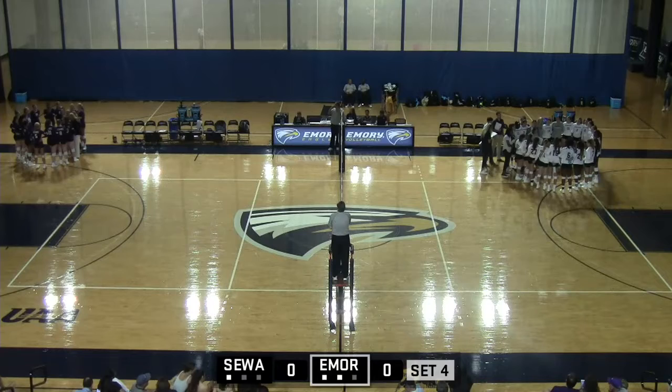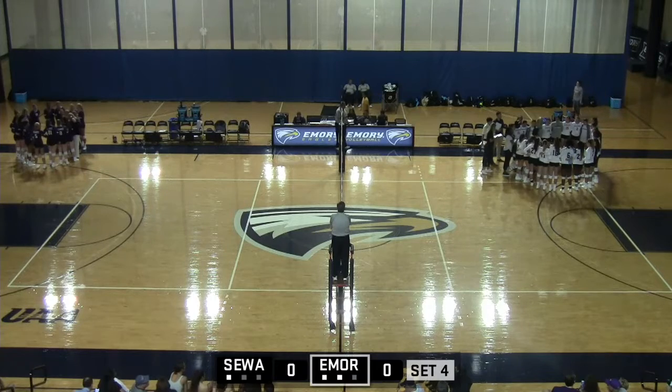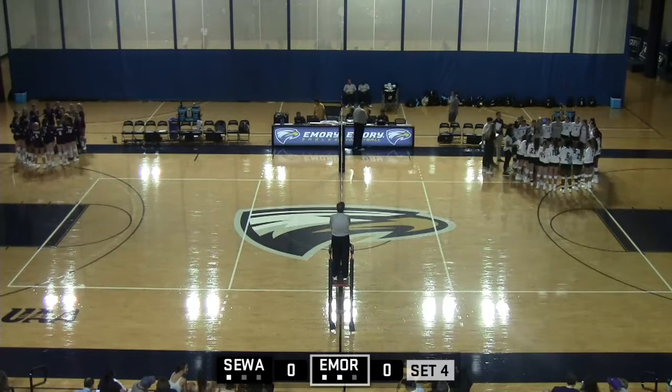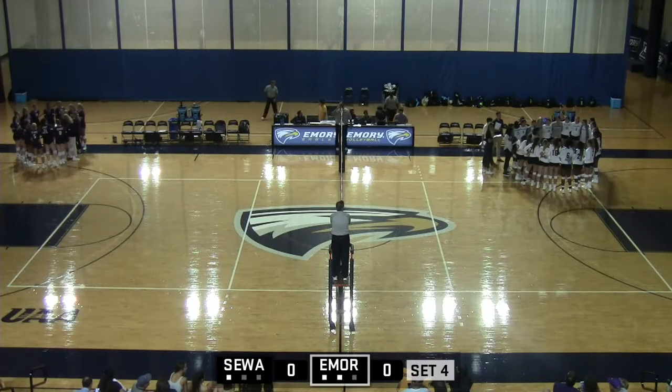They really showed a lot of fire coming out from that 2nd set loss into the 3rd set. Very impressive comeback. And volleyball is such a mental game. The movements you do, but you've got to be sure about everything you're doing, and Emory really looked confident that time. Every move they made, it looked like they were very, very ready to play, very confident in what they were doing.